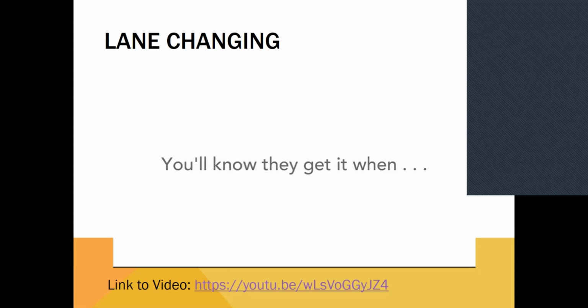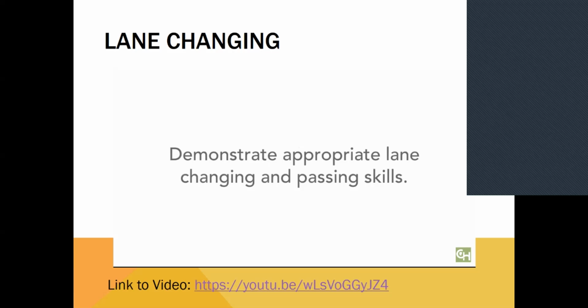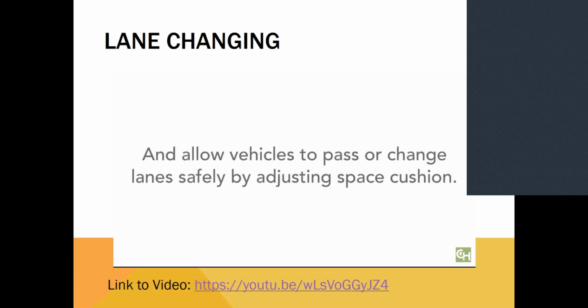You'll know when your new driver gets a grasp of lane changes on highways when they correctly judge the distance necessary to pass, demonstrate appropriate lane changing and passing skills, and allow other vehicles to pass or change lanes safely by adjusting their space cushion, as we discussed in the intermediate roads.